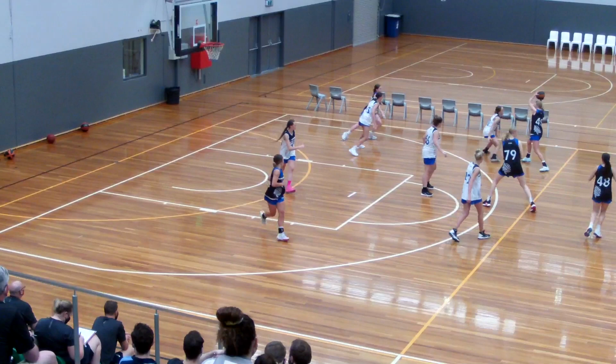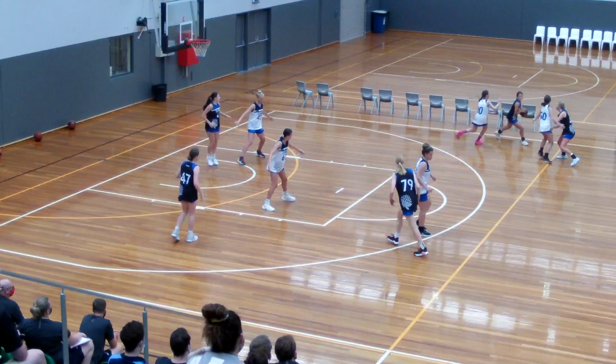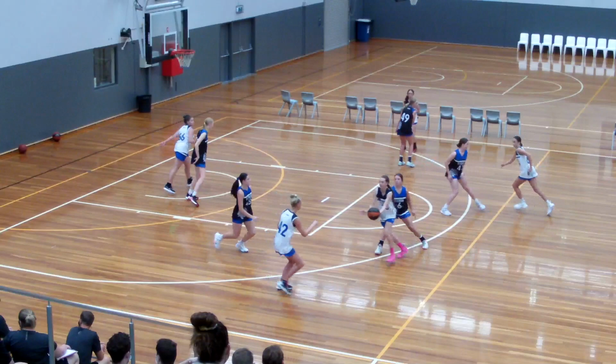Turnover, must use a dribble. Turnover. And the catch with this one is trying to get them away from using the dribble for no effect. A lot of them will just get it and pound it. Once they're going to use the dribble, use it for a reason.